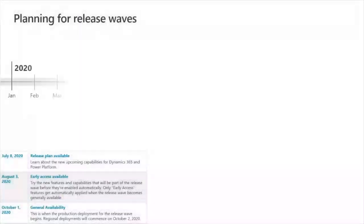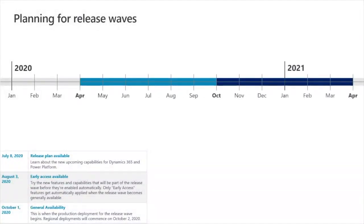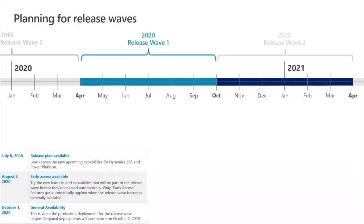So when does this happen? Well, first of all, why do we call this a wave? Let me just recap that. There's the beginning of the wave, right? We've got April and October. This is when the changes hit. If there are any changes, let's just call them mandatory for simplicity, any mandatory changes or features that happen to your users will happen predictably in either April or October.